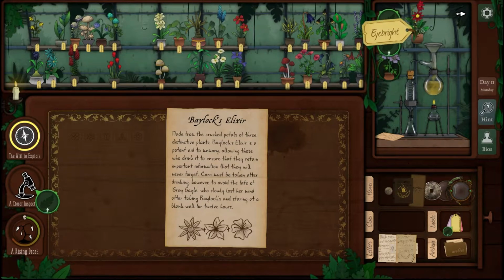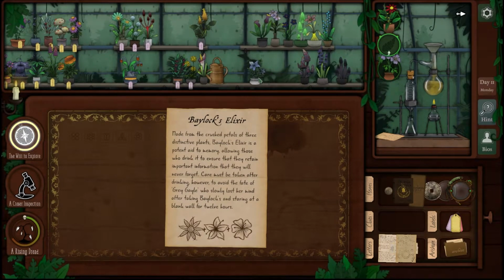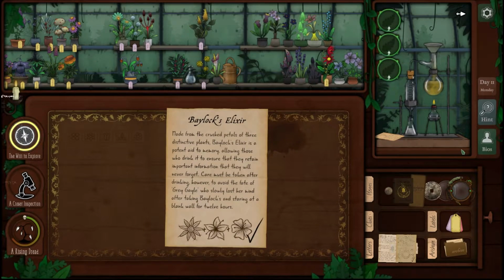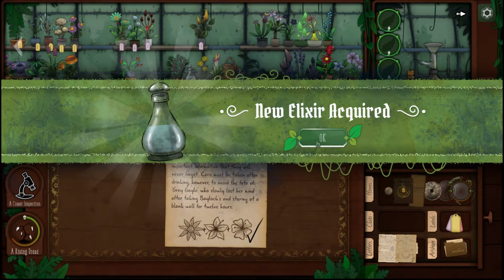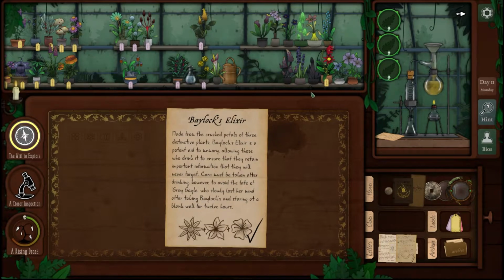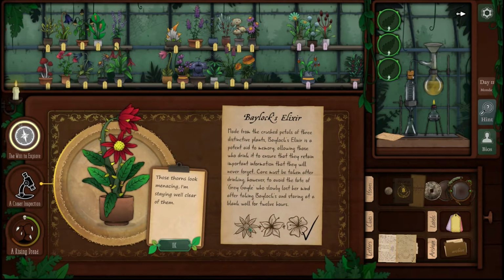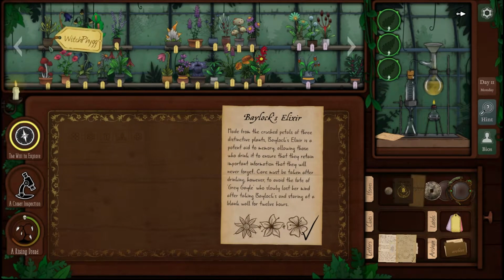Oh, you. Did I try Eyebright? Try Eyebright. Yay! Okay, so we got the elixir. And we got an achievement, Master Brewer. How did I not realize this one? It looks just like it. Look at that, the little lumpy center and the leaves with the line. How the heck did I miss that all this time?